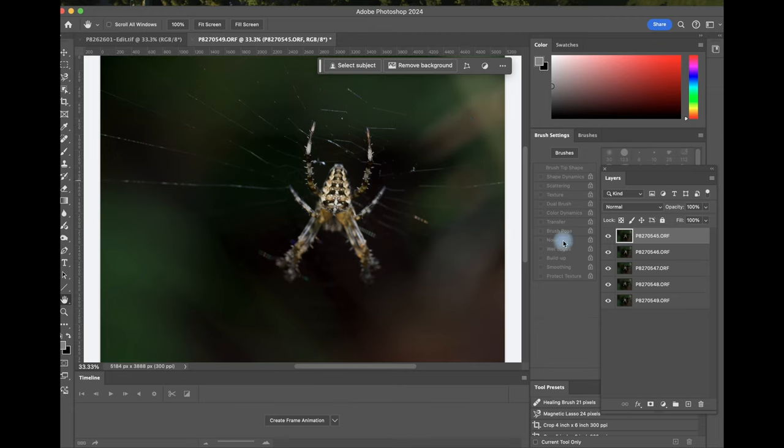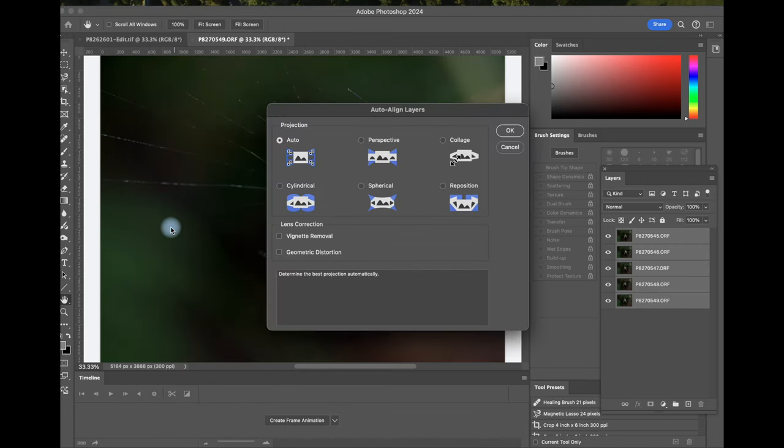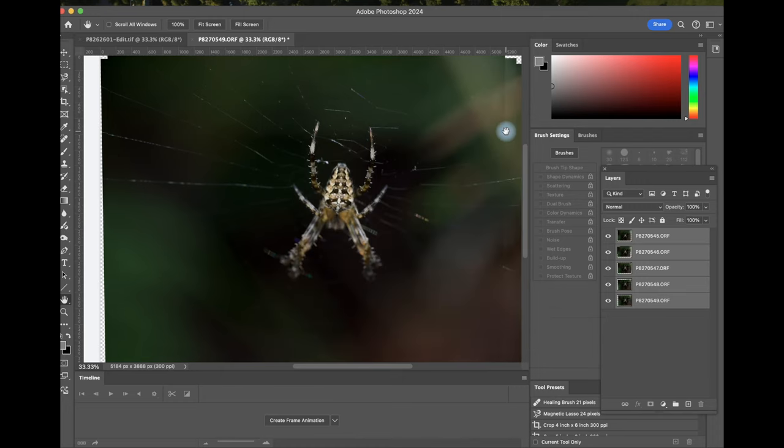Hold shift, click the bottom one, and then go to the edit menu. Click on edit, and then we go down to auto align layers. And we've got different choices of projections here. I always go for auto. Click on OK. I have tried others, but it doesn't work as well most of the time. So what it's now going to do is detect the main subject, which is pretty obvious in this.